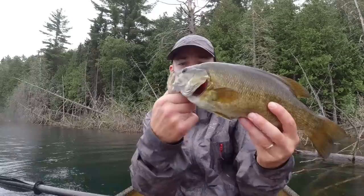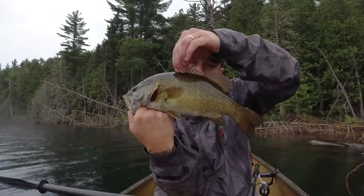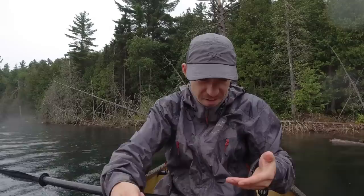Sorry about the water on the lens. Yeah, nice little eater. I don't even need two of them. One of these plus my rice will do me just fine, I know it. So that's helpful. Pretty fish, man. Very pretty fish. Emmy would be proud. Okay. That's all taken care of.